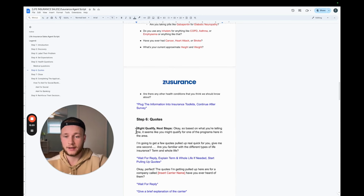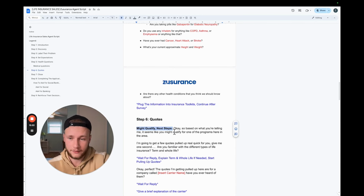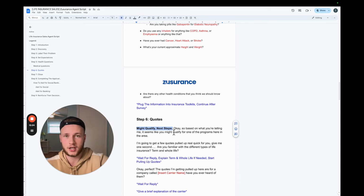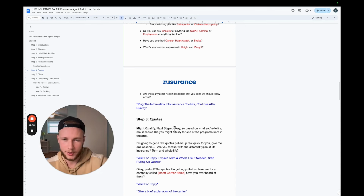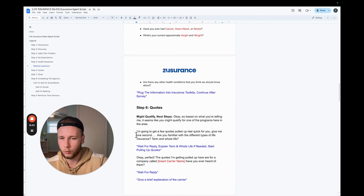Now the key here is we have to tell them that they might qualify. We're never going to tell them, okay, so you qualify for this company, because realistically we don't know. We don't know if they're going to get accepted, so we have to frame it as such. You might qualify for this company, right? Okay, so based on what you're telling me, it seems like you might qualify for one of the programs here in the area. I'm going to get a few quotes pulled up for you real quick. Give me 1 second. Now, are you familiar with the different types of life insurance, like term and whole life?